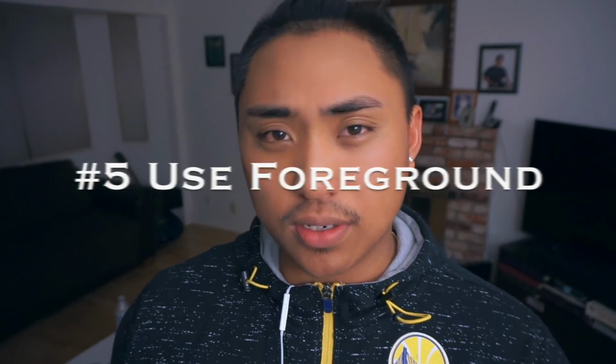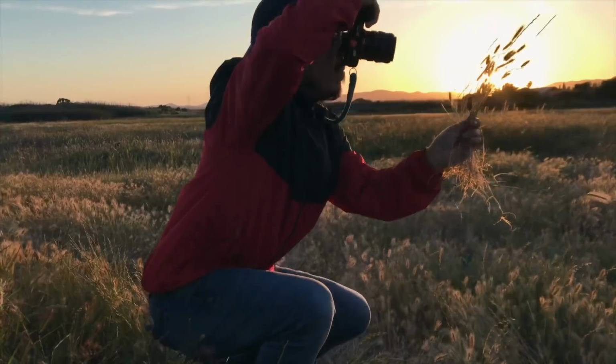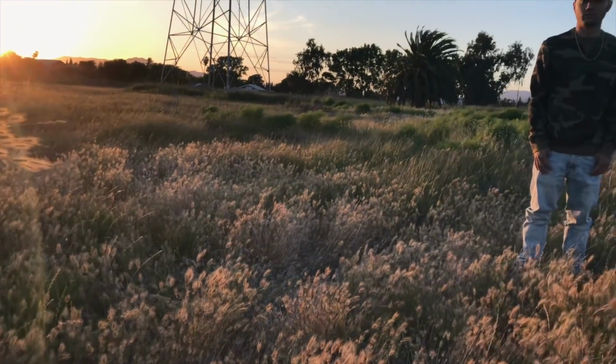Use foreground. Now, I'm not talking about foreground like landscapes where you have something directly in front and then you have the subject far away. That is usually used to show a sense of scale, I feel like. But what I'm talking about in foreground is using objects directly in front of your lens to shoot. Example, my friend Manfrotto's Coco, my boy, he just grabbed a handful of that weed. Are they weeds? I don't know, weed. And then he went ahead and put it in front of the glass of his lens.